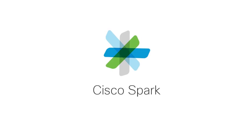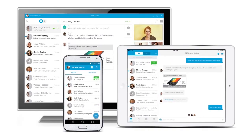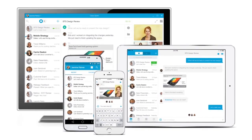Cisco Spark helps make teamwork simpler. It gives you and your team a secure online environment where you can collaborate at a moment's notice from anywhere on any device. Let's see how one team works when they move their next project to Spark.